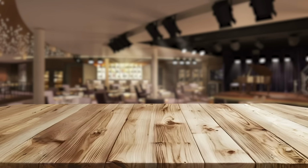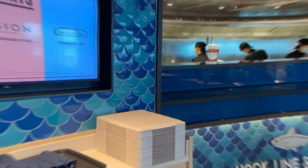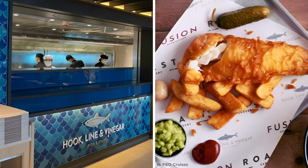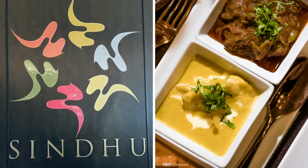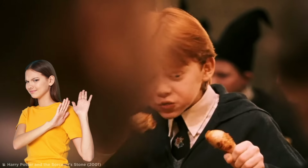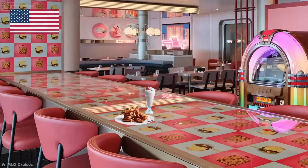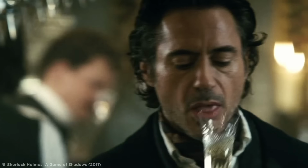Surprisingly, the food on board isn't all baked beans and blood pudding, as the Arvia attempts to destigmatize British cuisine. Food options include Hook, Line, and Vinegar, which serves up classic fish and chips, or the Sindhu, which represents the UK's love of Indian curry. However, if you're still terrified of eating British food, you can head for the American 6th Street Diner or skip dinner and take part in another great British pastime, drinking alcohol.